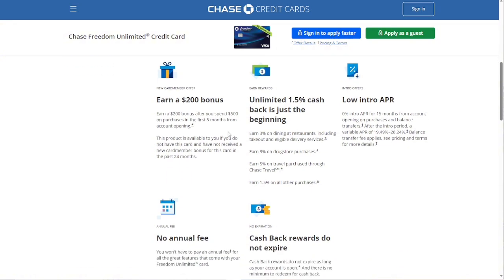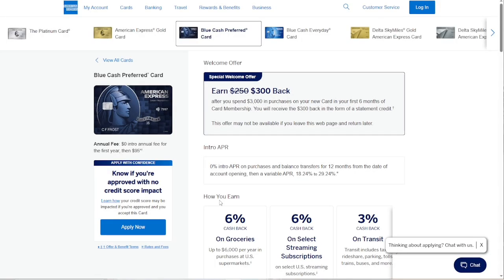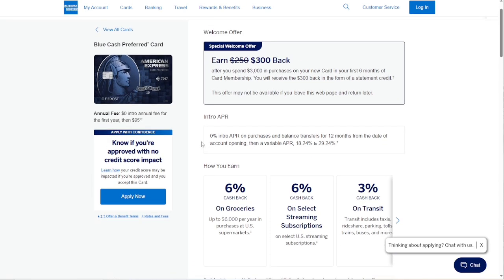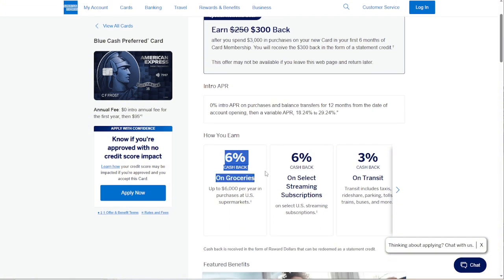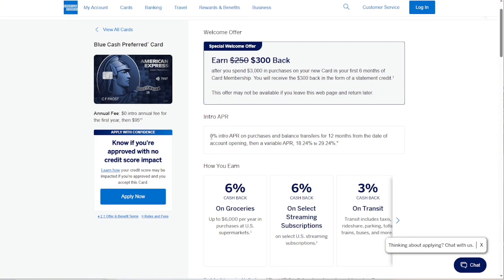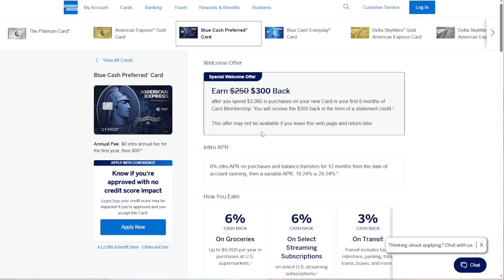Finally, we have the Blue Cash Preferred card from American Express. This is ideal for maximizing cashback on recurring expenses. Here's why. It has 6% cashback on select US streaming services. It also has 3% cashback on utilities, gas, and transit. And lastly, it has 0% APR for the first 12 months. However, you have to keep in mind that this card comes with an annual fee of $95 after the first year.